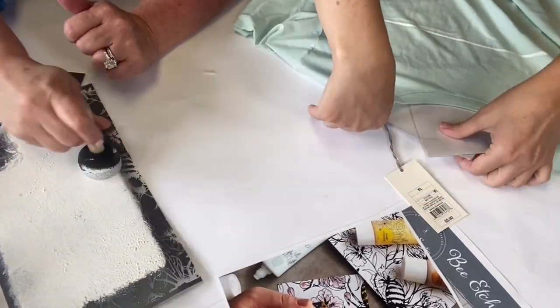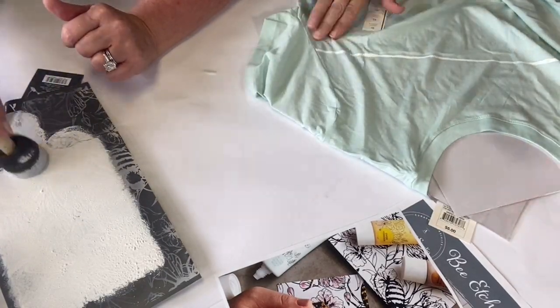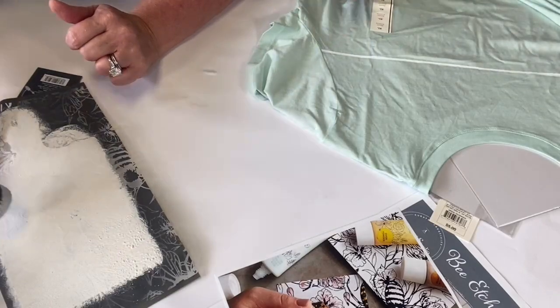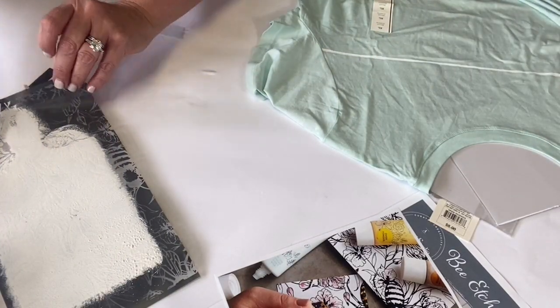Because we want character everywhere. I just think it's adorable. I do too. Absolutely love it. I looked at them and I was like, these are boring. They've got to be cute. And I love the fact that I can set anything on top of it and it's going to look adorable.